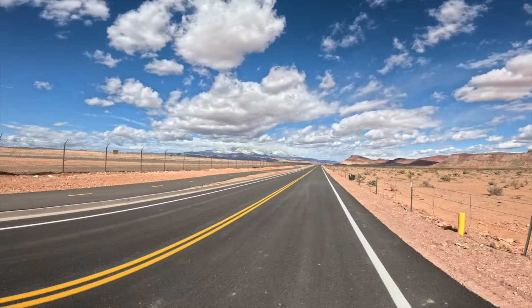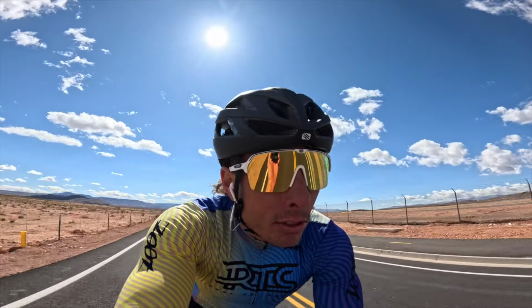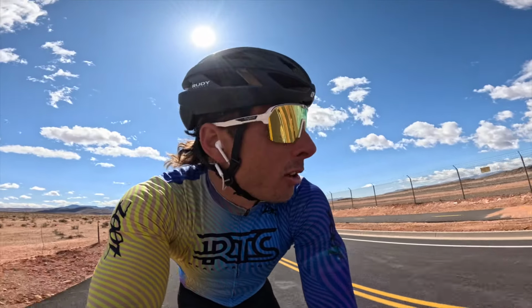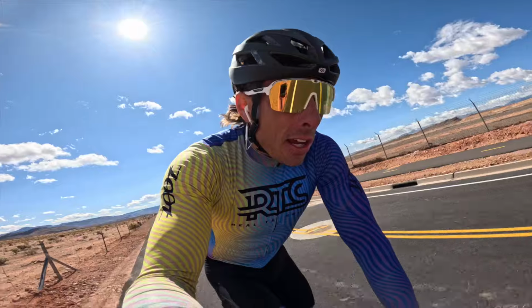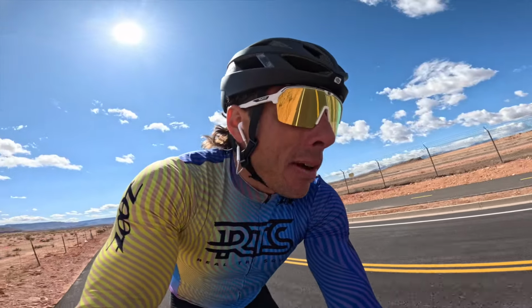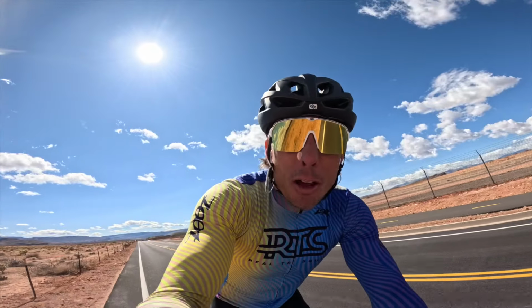Pretty awesome views, just beautiful here in Utah right now. The weather turned out to be warm enough, just the wind's a bit of a bee-hotch. But yeah, just gonna chill the rest of the day, go to a birthday party and eat. That's about it. And tomorrow we'll do some track work. We'll get some thoughts on that. So peace out.